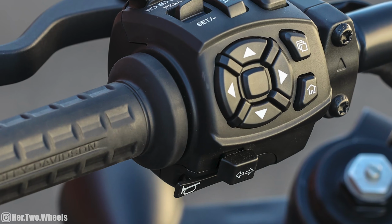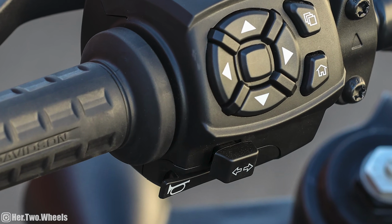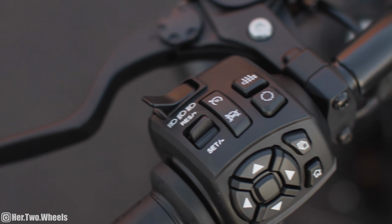That being said, the turn signals were very close to the horn, so I kept hitting the horn. I kept not disengaging the turn signals. My high beams were on all the time. I just felt like everything was so clustered together that should have been spaced apart, and the things that were spaced apart were things I wasn't using, which was the controls for the actual tech on this motorcycle.